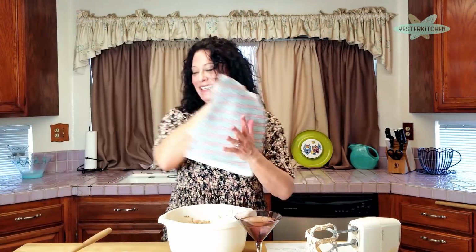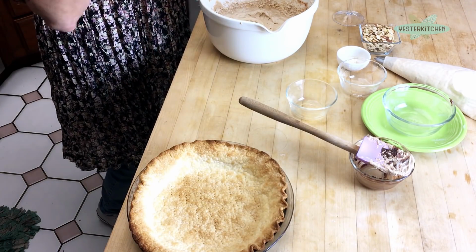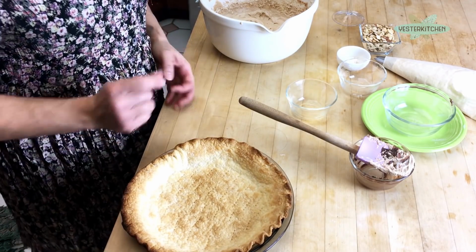So I cheated. I buy the store-bought, already ready to go pie crust. But I do use my own pie plate, so there's that. So here is my pre-baked crust. Please make sure it is 100% baked through because you're not gonna be baking this pie. So here's my lovely misshapen pie crust.